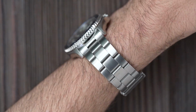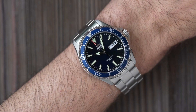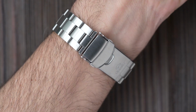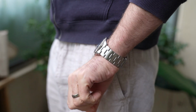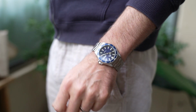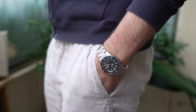And as much as I moaned about that bracelet earlier on, it is very comfortable. I think it carries its weight better than the San Martin as well. And as much as I moaned about the case finish, there are no sharp edges anywhere. It just feels to me like the easier watch to live with long term, this one. You put it on, you take it off a couple of weeks later. It's that kind of watch, a really comfortable everyday wear piece.